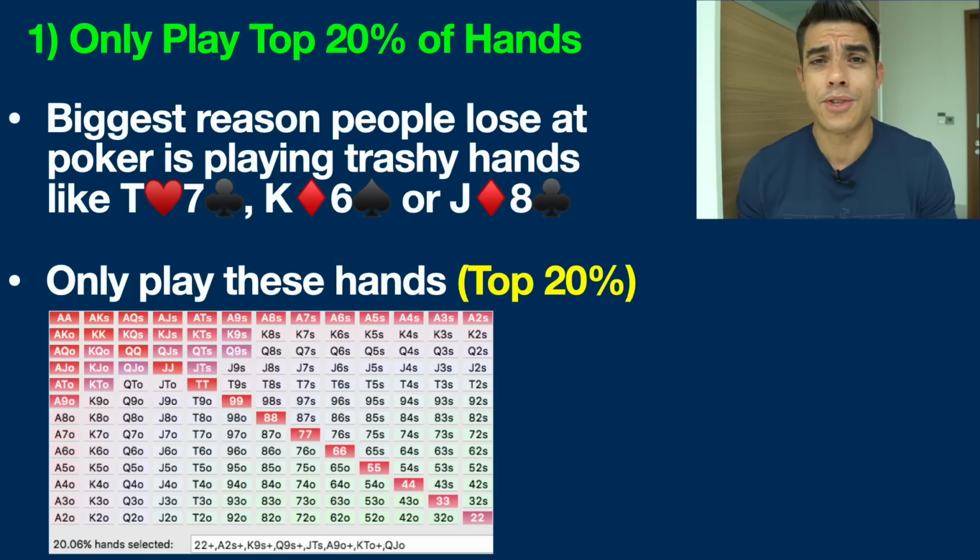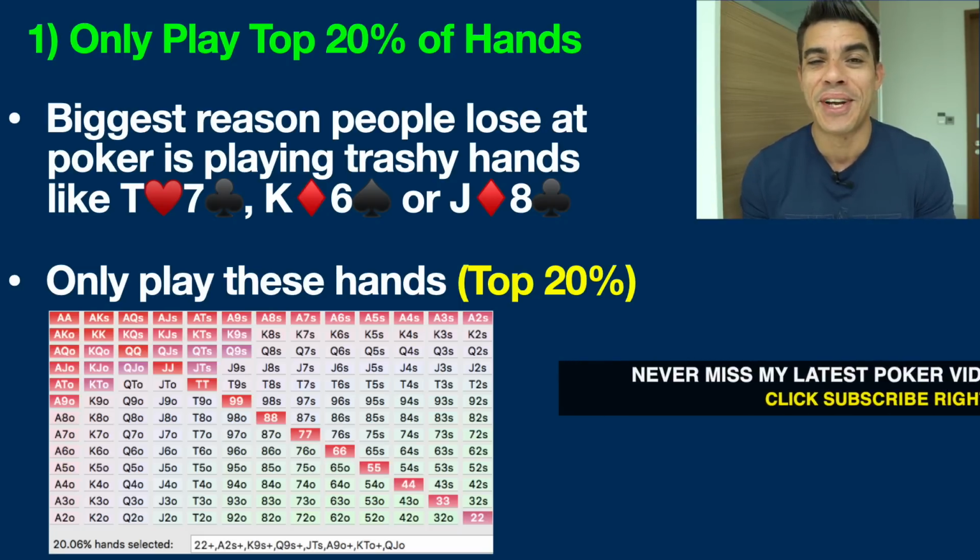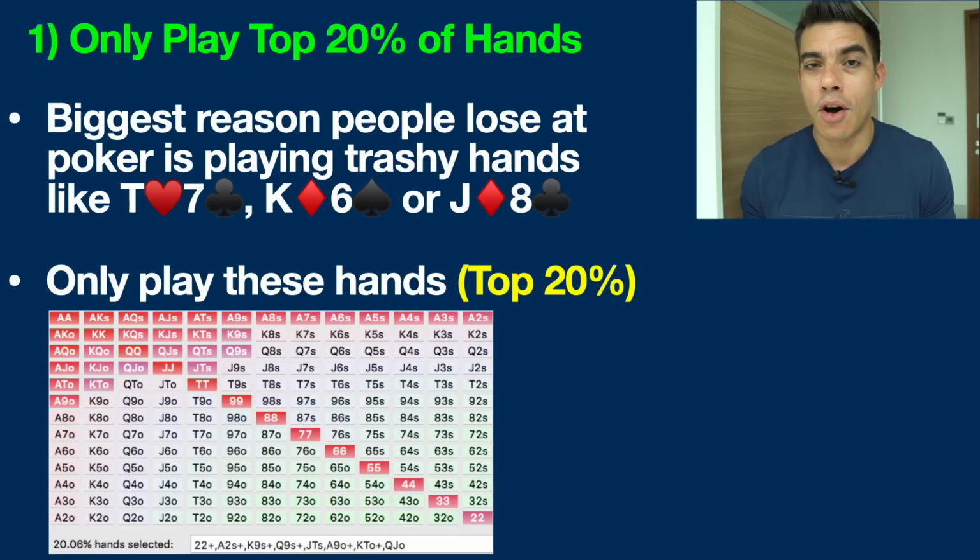Guys, what you need to understand about why most people lose at poker is the biggest reason why they don't have success is because they play a lot of trashy hands. You've probably seen some of these people at your poker table before playing hands like 10-7 offsuit, King-6 offsuit, Jack-8 offsuit. And by the way, throughout this video, when I say offsuit, I'm referring to hands that are two different suits. For example, 10 of hearts, 7 of clubs. If it was suited, it would be a hand like 10 of hearts and 7 of hearts.